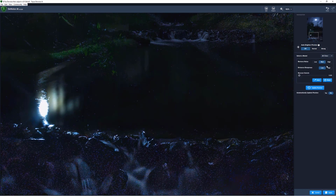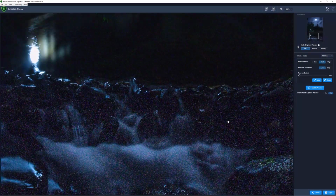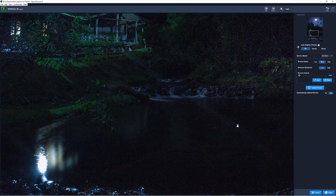But let's try AI Clear, and let's try the values I used last time that were pretty successful for the Atacama Desert photo. Yeah, not any better at all, for sure. So I would say at this point, this is not usable.